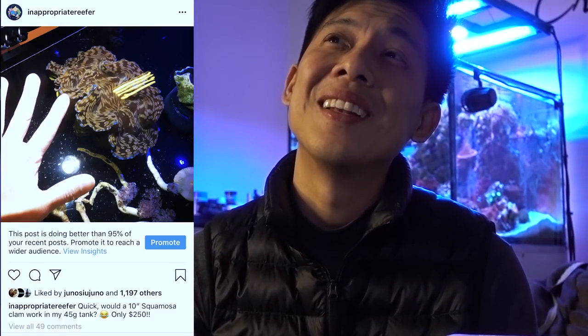Normally it's like $370 for a 4-inch one, but with 30% off, it'll knock the price back to more like $300. Because I figure if I want to spend that many hours and money on a clam, let's go for a nice blue squamosa or turquoise squamosa. So if you guys see it on sale, ping me on Instagram. I miss that large clam, man. That 10 inch clam looks nice. Anyways, let's get the corals into the tank.